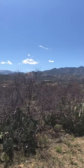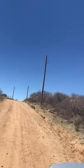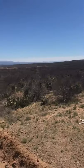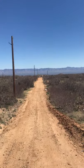Then you got a house over here. There's a house up over this hill here. Vanessa Lane. Kind of see there's a house way down there at the end of the road.